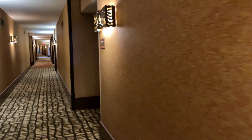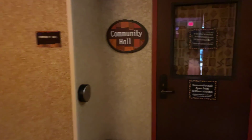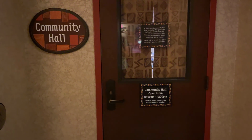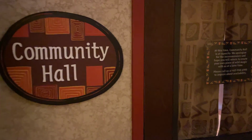First up, we have Animal Kingdom Lodge at Kidani Village. This is located on the same level as the main lobby at Kidani Village, and it's a really great spot. One of the things to highlight at this particular community hall is the beading activities that they offer there. That's a little bit more unique and kind of specific to the theming of Animal Kingdom Lodge.